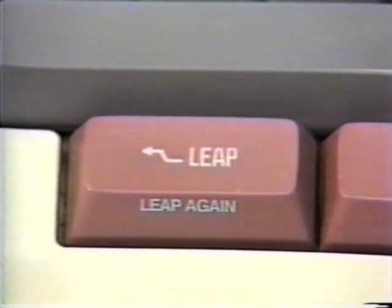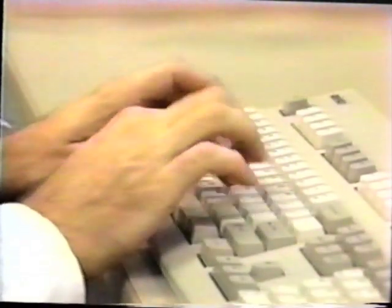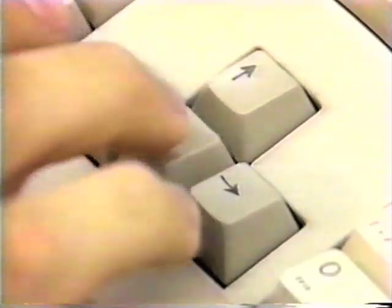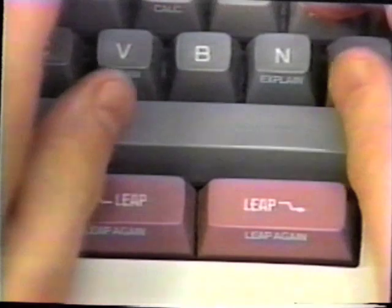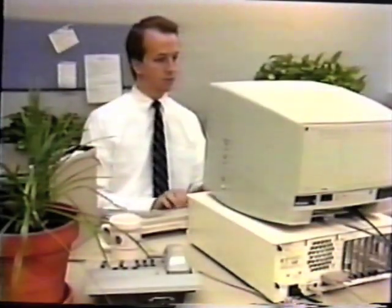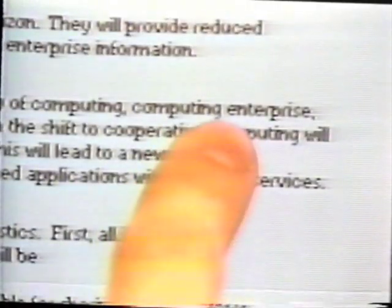Leap is an inexpensive technology that brings many benefits to its users. Most of the time spent at a computer or terminal is devoted to data entry and editing. Just as we've gone from cursor control keys to the mouse in the past few years, watch as we now move from the mouse to Leap. Oops. That phrase should be enterprise computing. How will our typist correct it?